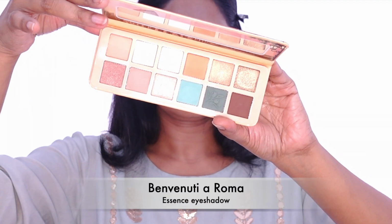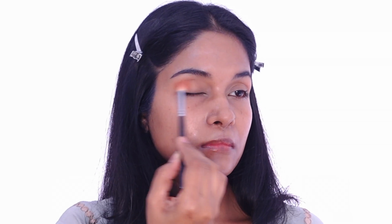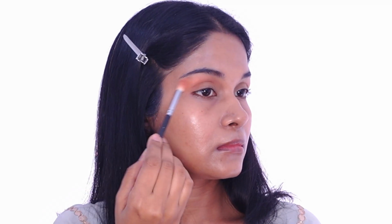I will be using the Essence Benvenuti Roma eyeshadow palette to start my eye makeup. For the first step, I'll apply the fourth shade, which is a vibrant orange, to my lids from the outer corner across the crease and towards the inner above-crease area. To ensure a smooth and even application, I'll use a fluffy eyeshadow blending brush to blend the color.